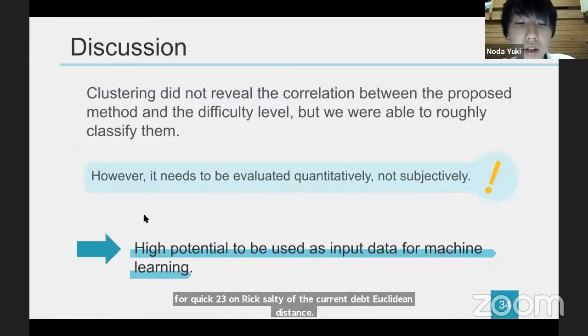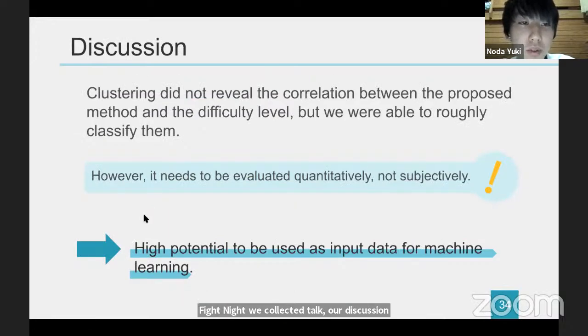Finally, I would like to talk about discussion. Clustering didn't reveal the correlation between the proposed method and the difficulty level, but we were able to roughly classify them. It's possible machine learning can identify features of books at different levels of difficulty. However, it needs to be evaluated quantitatively by using a computer, not subjectively.